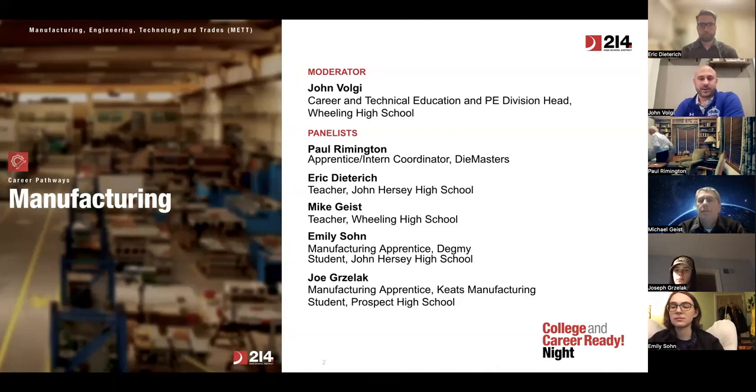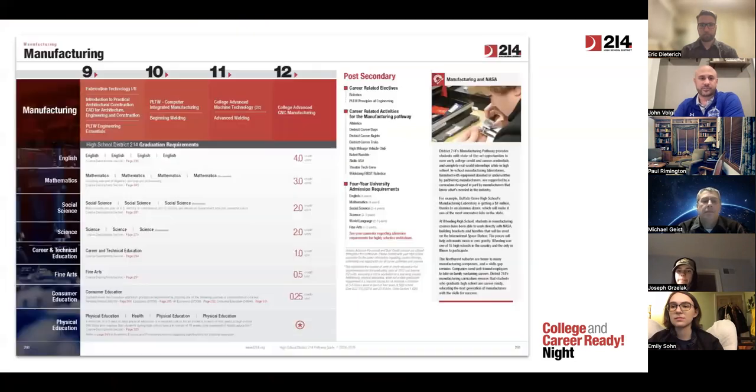One of the things that we are going to take a look at together first is the District 214 manufacturing pathway as it's designed for students, and to follow through some different courses. So looking at this graphic, up at the top, it shows a possible pathway a student could take if they were to determine during their freshman year that manufacturing was the career path they wanted to follow.